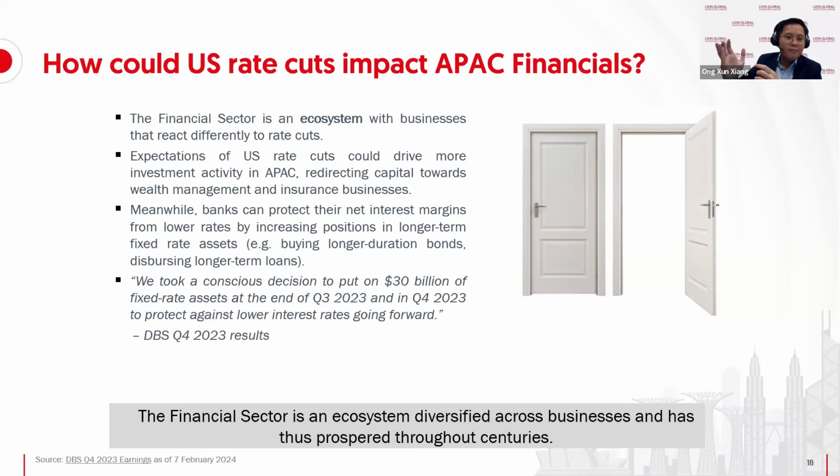What powered the improvement in net interest margins for the non-Japanese banks is now expected to help the Japanese banks and Japanese financials. When there's a further increase in interest rates, the Japanese banks are able to earn higher net interest margins. So all these are captured within the ETF through geographical diversification.